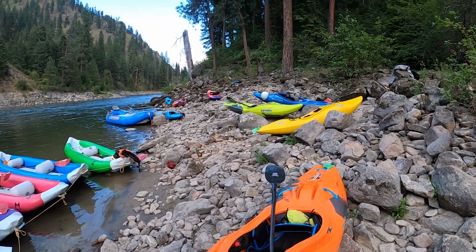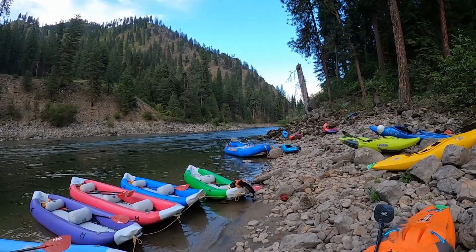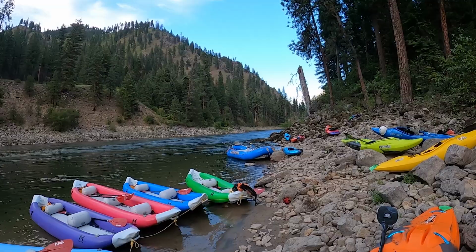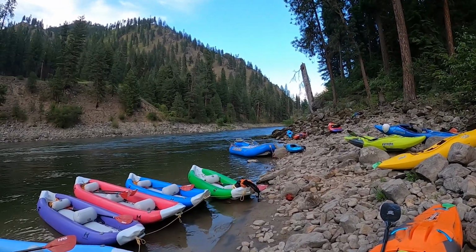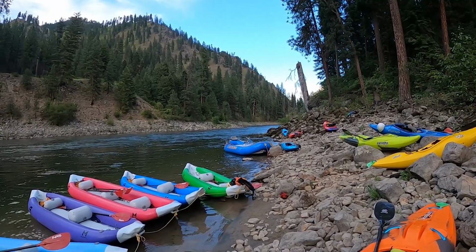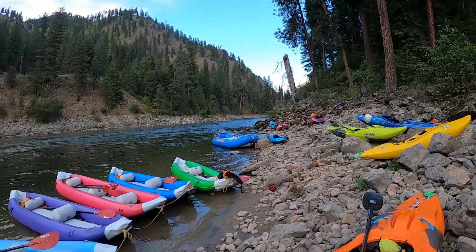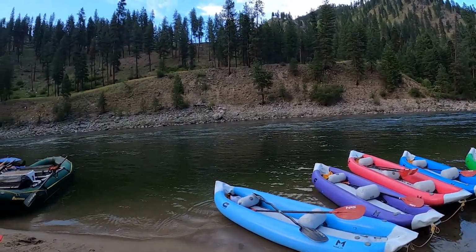All these colors popping. So we came 17 miles today. It took us all day. We could have made it here really quick in like 2 hours. But, you know, we stopped and watched people in rapids and looked at scenery and had lunch. And yeah, it was kind of like dilly-dallying, really.